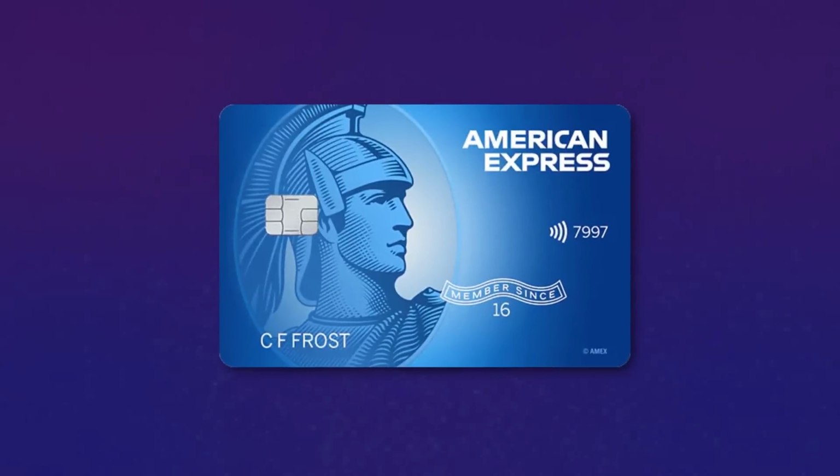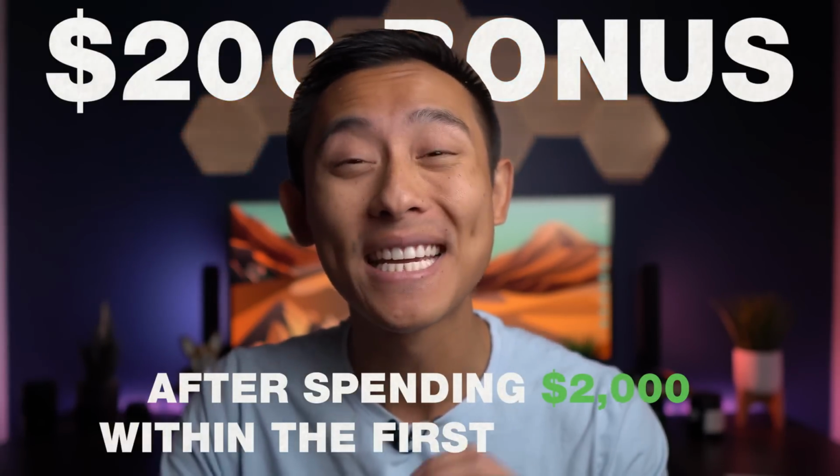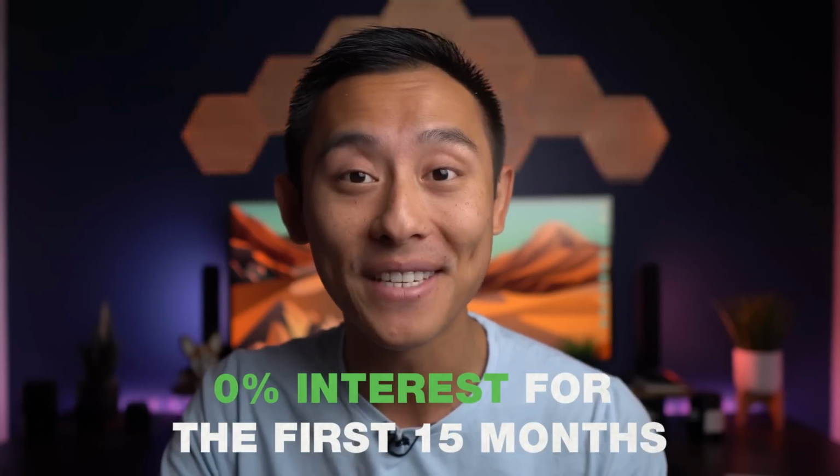Coming in at number 5, we have the American Express Blue Cash Everyday. This card recently revamped and it definitely punches above its weight class. So you're gonna get a $200 sign-up bonus after spending $2,000 in the first 6 months. You will also receive 0% interest for the first 15 months.